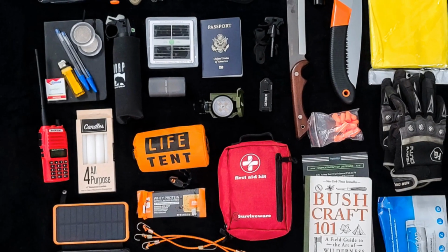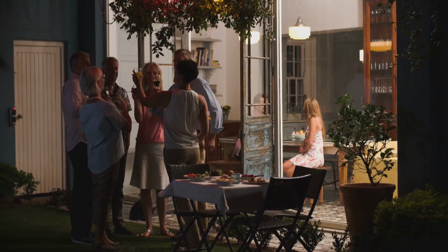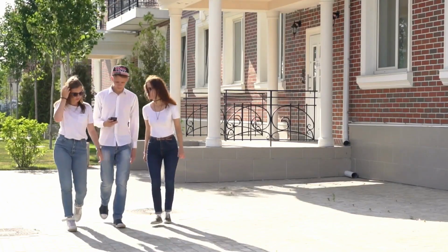Pool resources, one person's generator, another's medical kit, another's tools. Start with a small, trusted group and expand carefully. A united neighborhood is a powerful deterrent. Don't be the lone target, be part of a resilient pack.